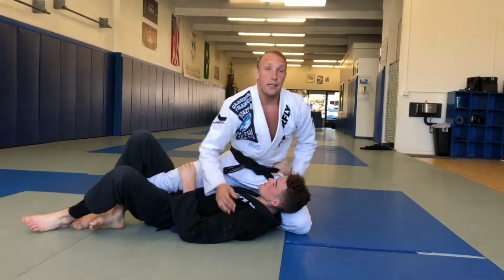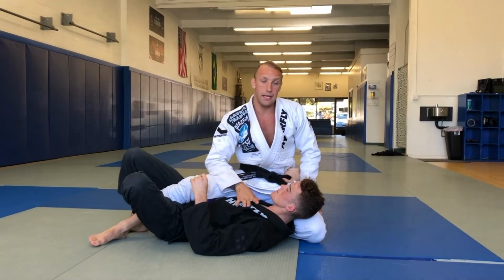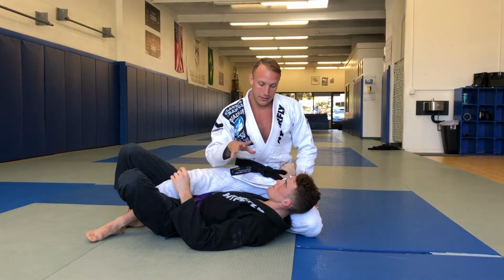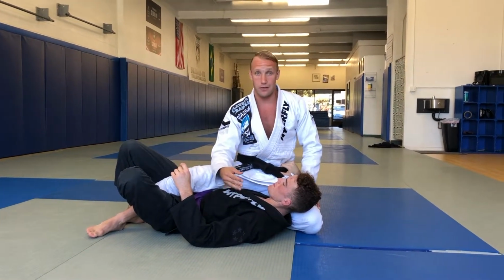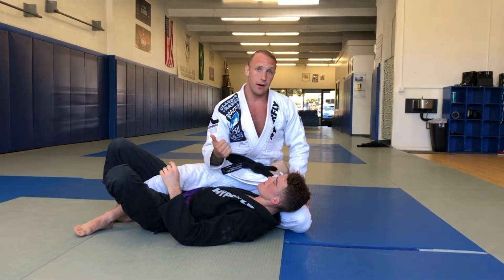Alright guys, so first thing, like I was saying, you want to avoid being stuck here in this deep half guard position to begin with if you can. Deep half guard is a position that's really strong for the person on the bottom. That's what Jiu-Jitsu is all about. That's why you can beat someone that's bigger, stronger, and even better than you, because it's a lot about strategy and playing in a position where you have all of the advantages.